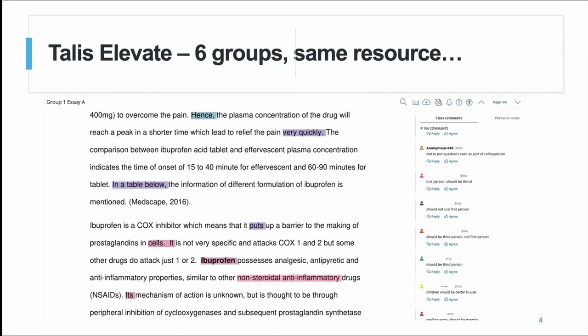It was the same document, but just uploaded differently to different groups, allocated them to groups, and then they worked together within their groups to be able to identify areas that they felt didn't enhance the academic writing, I suppose, within the essay. So it works incredibly well.